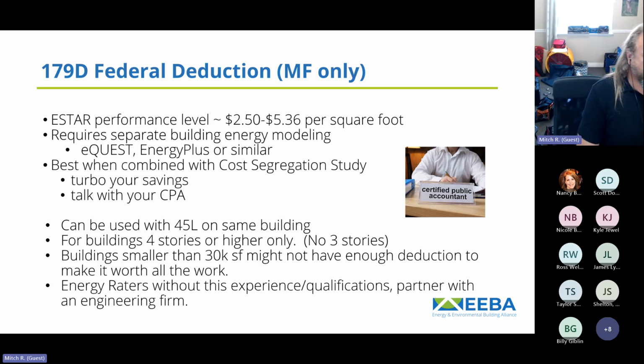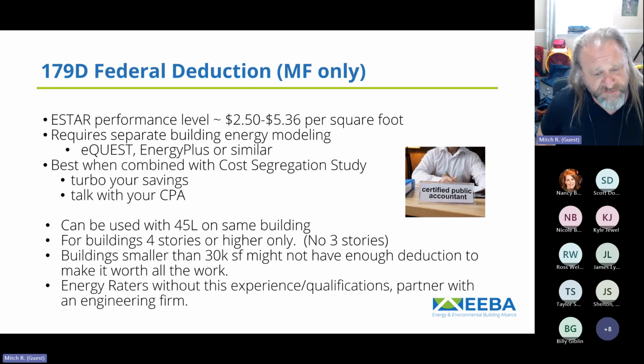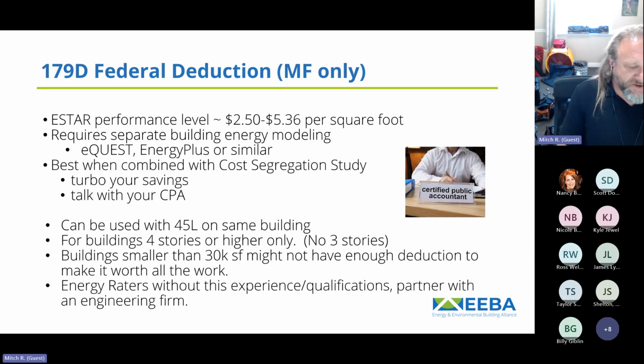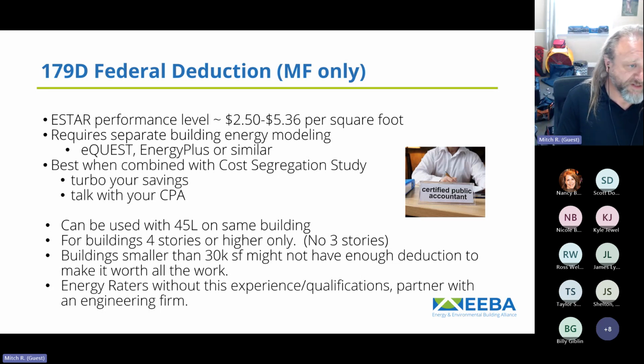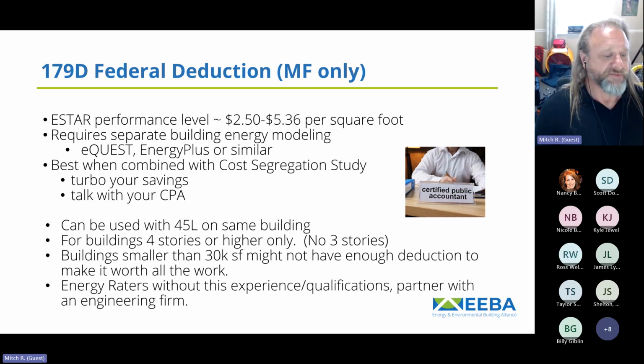Also, buildings that are smaller than like 30,000 square feet, there might not be enough deduction in there to make it worth all the work that you have to do, all the modeling, the whole building modeling, that kind of stuff. Most energy raters won't have a lot of experience with this and might need to partner with an engineering firm to do the whole building modeling. So that's noteworthy for builders as well.